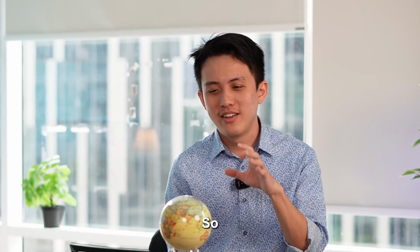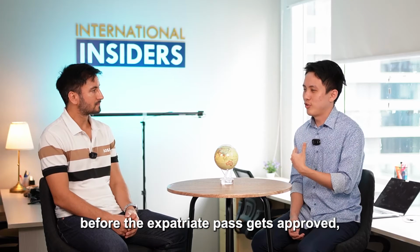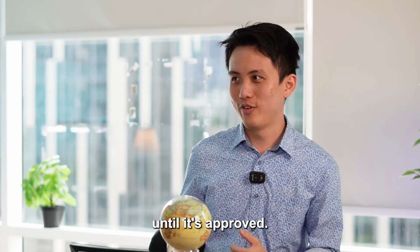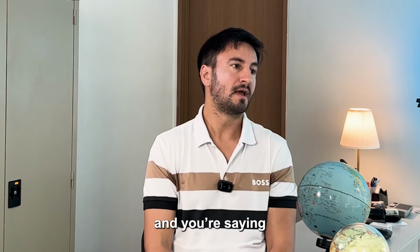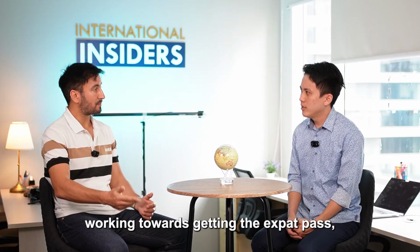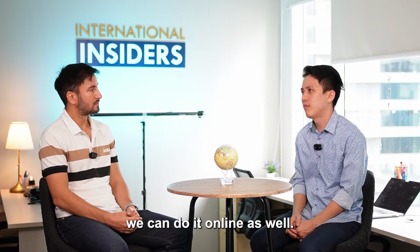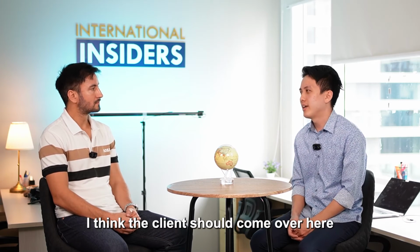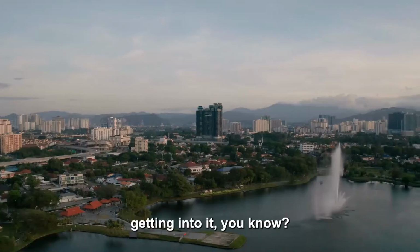Yes. So it's recommended that clients do not come over here before their expatriate pass gets approved, because by right you are not supposed to be in Malaysia until it's approved. They should do all of this from their home country. Get in touch with someone like you, and you can start setting up the company, working towards getting the expat pass, before they ever come here. Correct. Setting up a company, we can do it online as well. But I think the best way, from my perspective, is that the client should come over here to feel how it is in Malaysia first before getting into it.